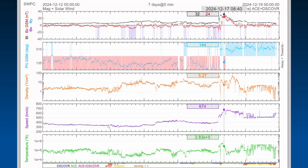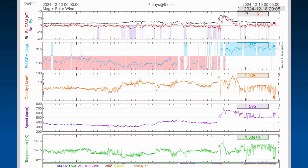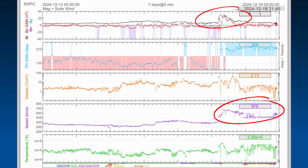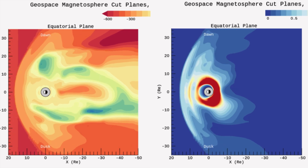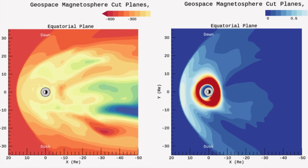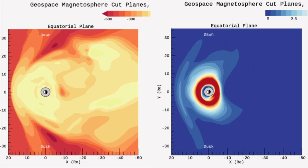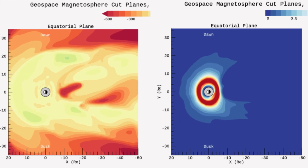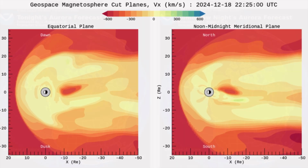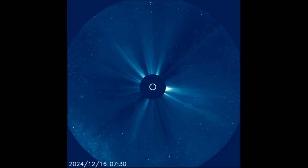I wanted to show you the solar winds as they topped out at 674 kilometers per second yesterday. Density bunches were right up there as well. And then it was sustained throughout the day, over 500 kilometers per second. Right now, 575, 599. Have a look at these diagrams showing our magnetosphere. This is showing the solar winds pounding our planet, with the dark-lit side being the black half, sunlit the left half. Left side, wind speeds. Right side, pressure planes. Tonight's aurora view line versus tomorrow's. Very small chance, likelihood of auroras.